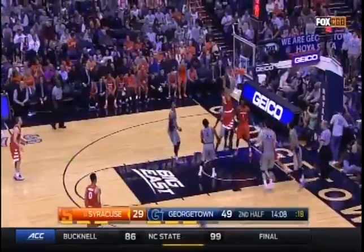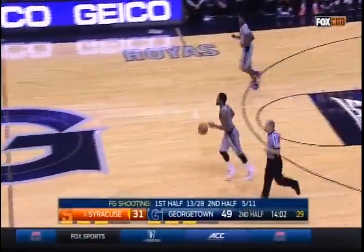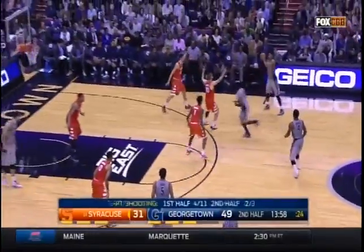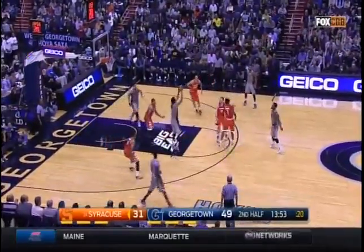Leiden, nice dish to Coleman. Boy, that was Sunday best variety. The best, as I said, going to break. Yet to come from this freshman, Tyler Leiden. But you like the fact that out of a timeout, Syracuse is able not only to execute the play they drew up, but get a score out of it.